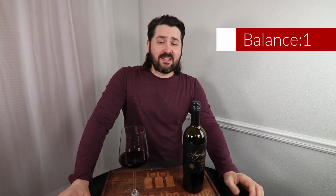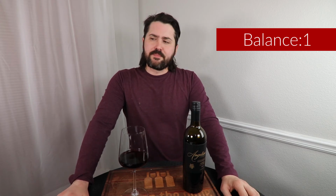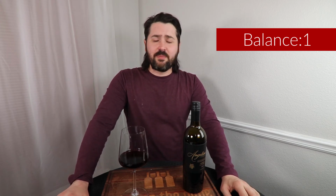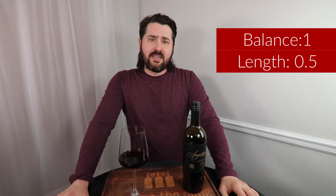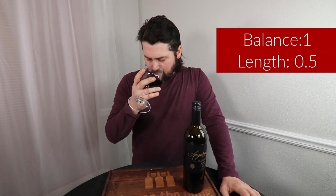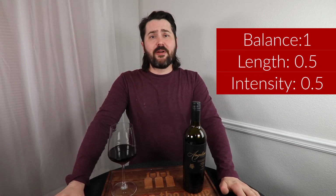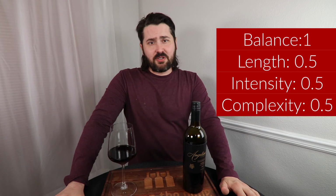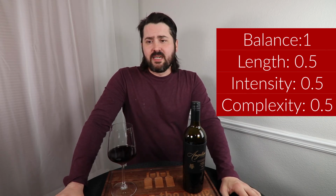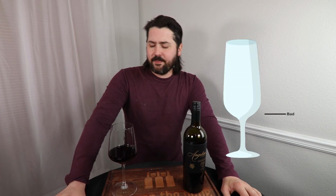But how does it rate? Let's get to the blick. From a balance standpoint, yeah, I think you're in balance. Everything is on par with each other. Oh, I forgot to mention it's also off dry. In terms of length, medium finish, half a point. In terms of intensity, medium on the palate, medium on the nose, half a point. And in terms of complexity, I am getting primary and secondary. I am not getting tertiary, so I'm gonna give you half a point. In the end, that comes out to 2.5 points. I'm gonna give you good.